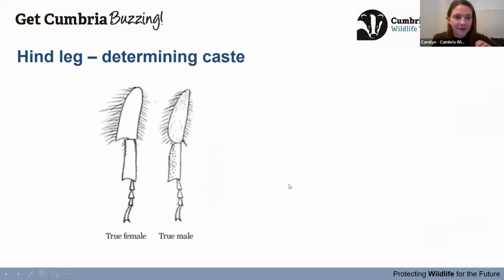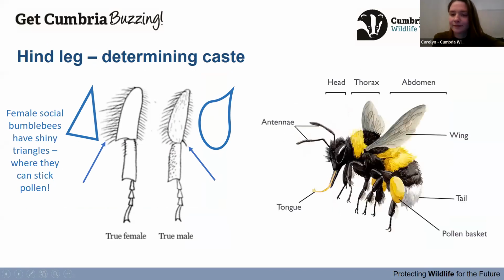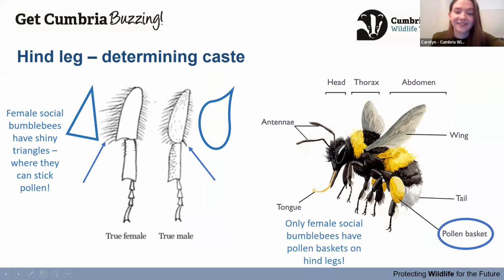Okay. So just to recap what we just learned, it was about the shape of the different legs, and that the female social bumblebees have these shiny triangles where they can stick their pollen, where they have their pollen baskets, which you all know.